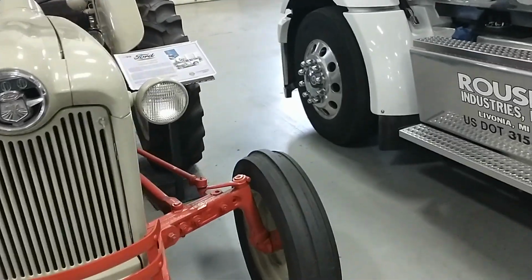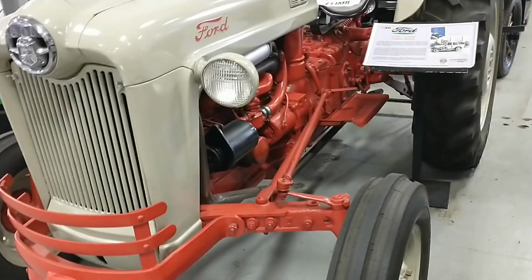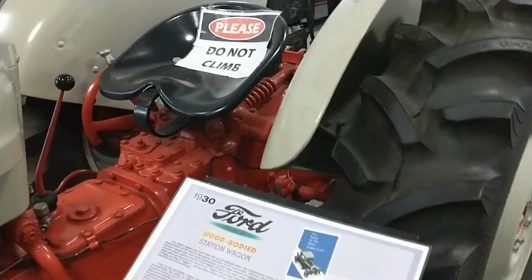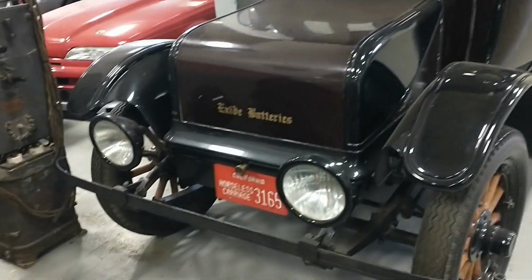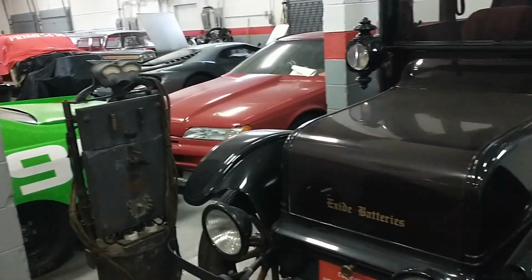Yep. I think this is a 9N. I'm not up on my tractor stuff, but definitely these are neat. Have to figure out a way to justify getting something like this for my property. But yeah, I think those engines are cut-down 4-cylinders, but they're cut down on the car 6-cylinder. Yeah, everybody knows electric cars are nothing new, but yeah, check that out.